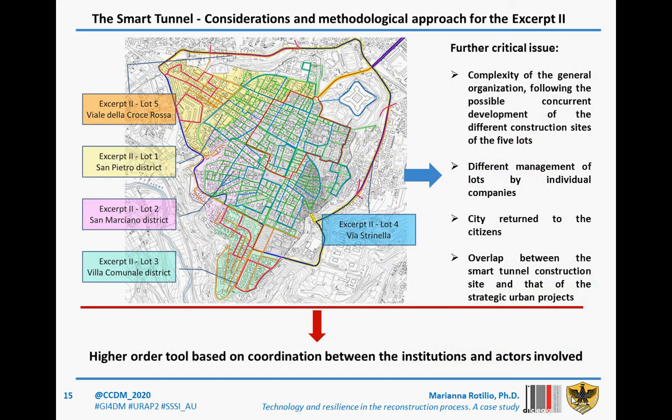Simply, by analyzing the first 2 projects, completely different method and management system are found. This reality will probably also occur in the other 3 lots of Excerpt 2. Likewise, it could be possible to expect a complexification of the general organization following the possible concurrent development of different construction sites of the 5 lots.